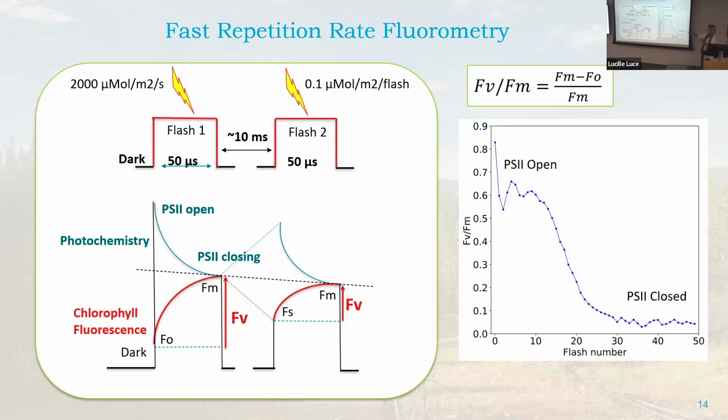Then we get a little bit of reopening of the system, right? Some of the QA gets reoxidized in that time frame. So fluorescence goes down again. We flash again, fluorescence goes up, but the variable portion is much smaller now, right? Because the system is still partially closed. So we continue to flash and we monitor variable fluorescence. So this is typically what this looks like for 50 flashes in a row.